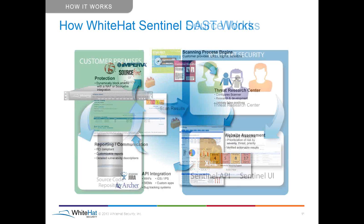So in other words, the scanner finds a vulnerability based upon the configuration set up by the TRC and the customer's advice. It then highlights that vulnerability. The Threat Research Center then gets a little bit of the code either side of that vulnerability and is able to piece it together and put together the remediation advice.